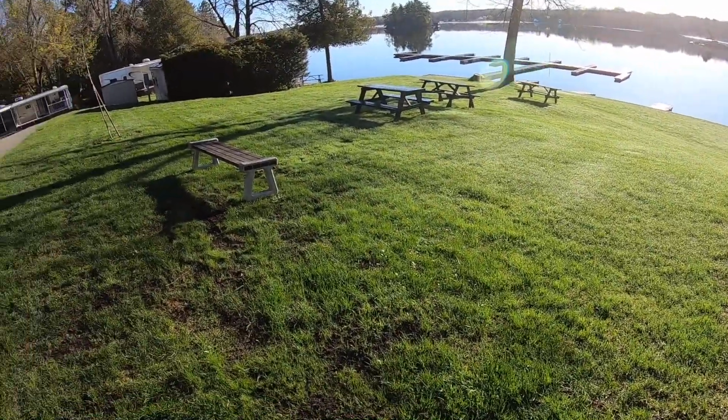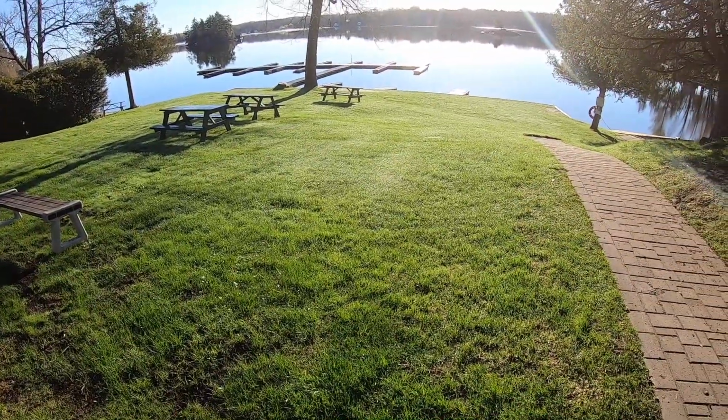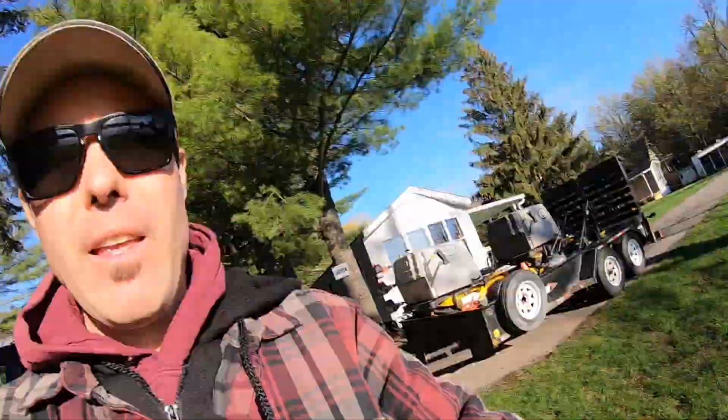Let me show you our lawn. We cut this one last Sunday, and it's growing pretty good, so it already needs to be cut again. You can see there's lots of dew out this morning. It actually had some frost on the roofs this morning, so that wasn't fun to wake up to.